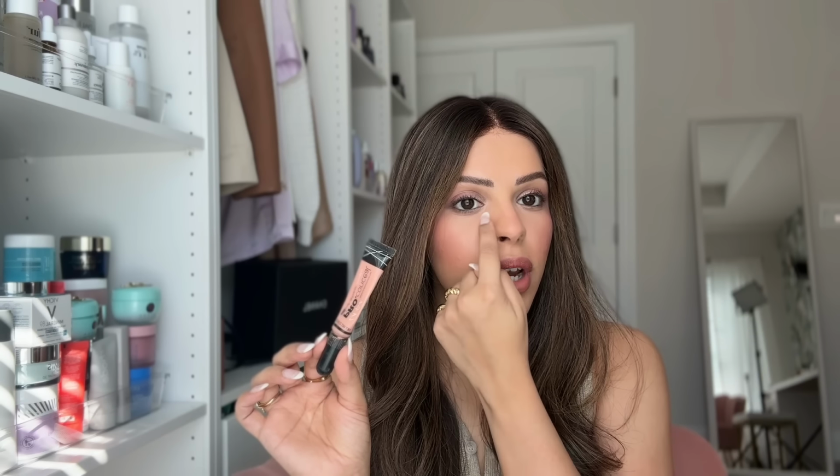So again, all you're going to do is put a little bit of this on the under eye area wherever you have darkness before you go in with concealer, then put your concealer on top, and you will see the difference because there's not going to be as much darkness peeking through. I absolutely love LA Girl products in general. I feel like they're so affordable but so high quality.